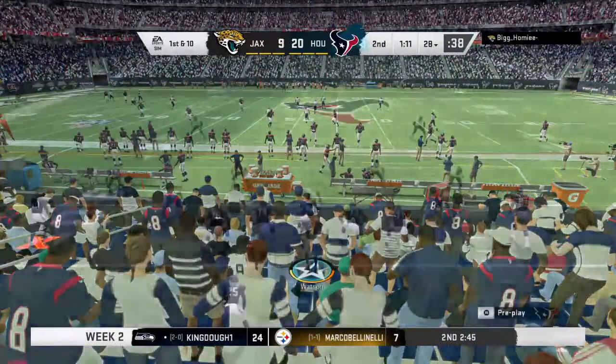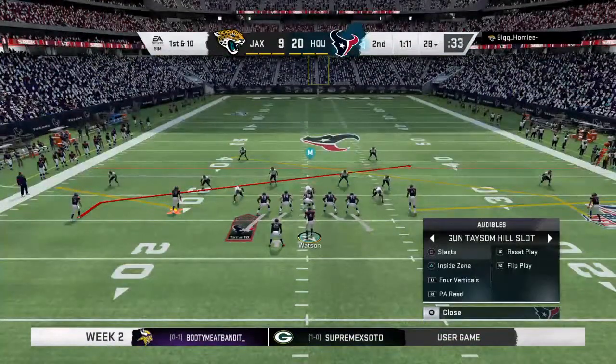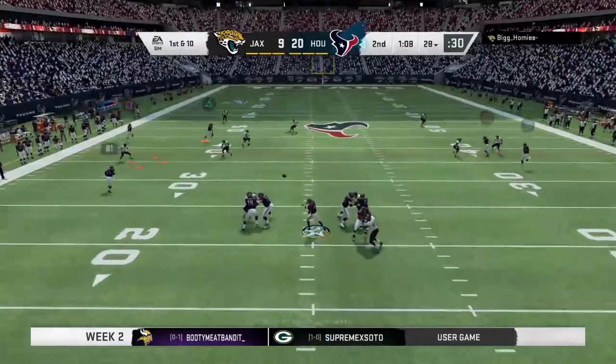Time for our first check of the NFL scoreboard. And the Seahawks fans have to be happy. That lead just got bigger. That'll be a game to monitor as we go along. On 1st down, Watson.